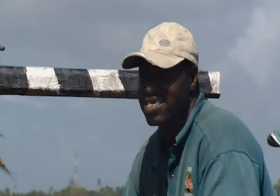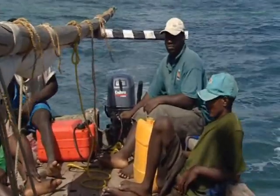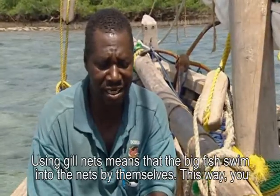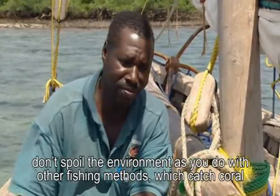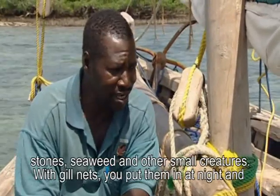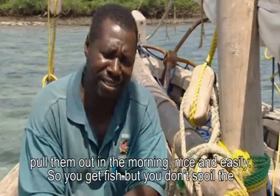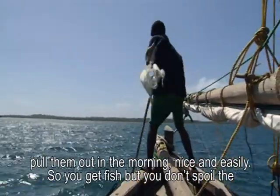Fisherman Hassani Nahoda used to use seine nets, but now uses gill nets instead. Using gill nets means that the big fish swim into the nets by themselves. This way, you don't spoil the environment as you do with other fishing methods, which catch coral, stones, seaweed, and other small creatures. With gill nets, you put them in at night and pull them out in the morning, nice and easily. So you get fish, but you don't spoil the environment.